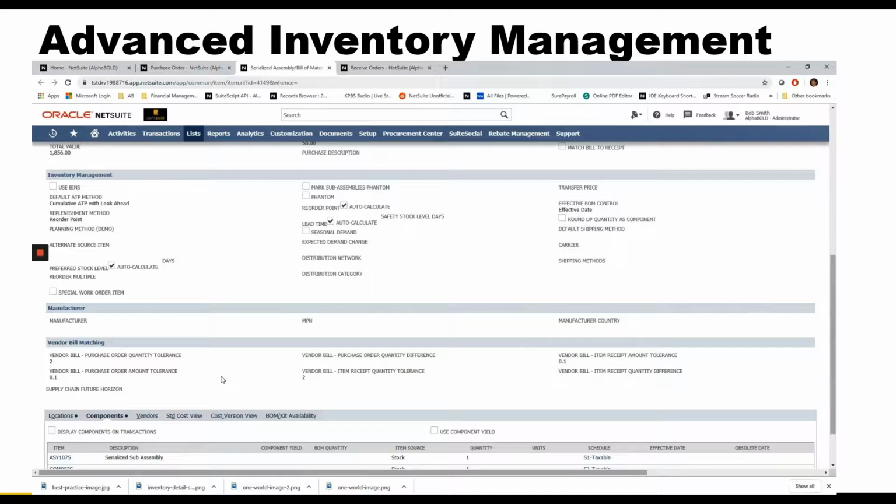Equally, we can do the same thing for the amount. So in this case, I have a vendor bill versus purchase order amount tolerance, which is 0.1. This is 10%. So if the amount variance between, let's say, a vendor bill and a PO is more than 10%, my vendor bill will be routed for approval so that the appropriate person within the organization can approve it, and then we can make a payment against that vendor bill or purchase invoice.